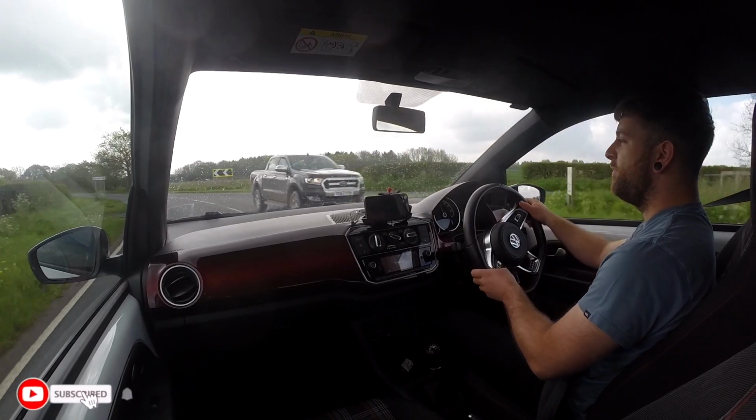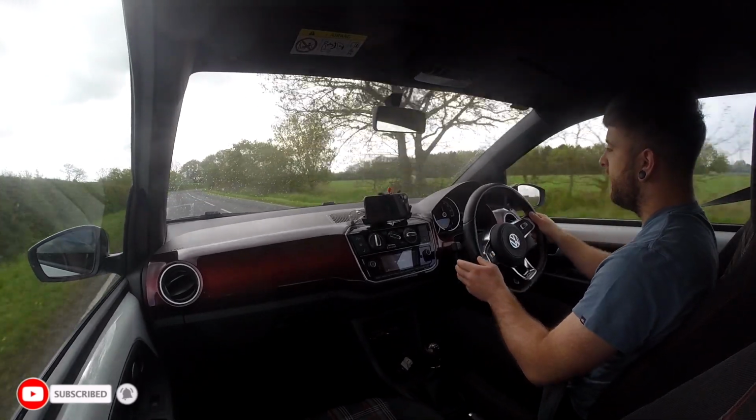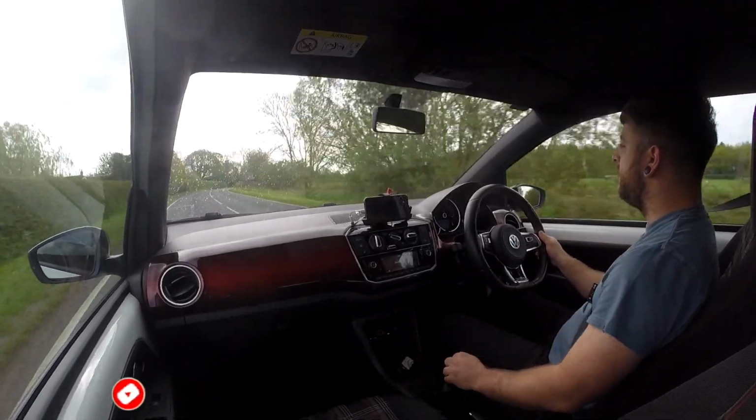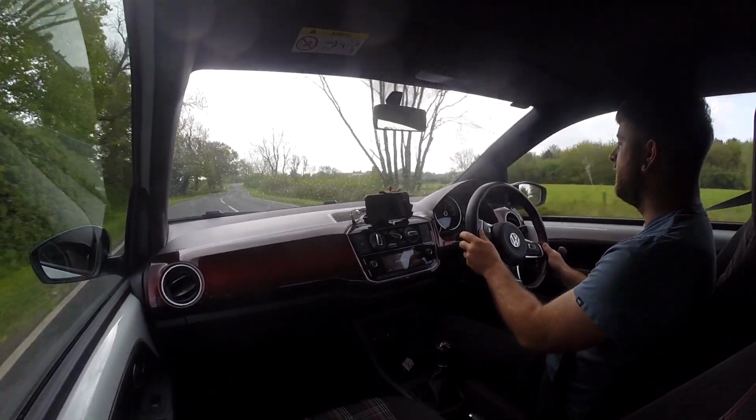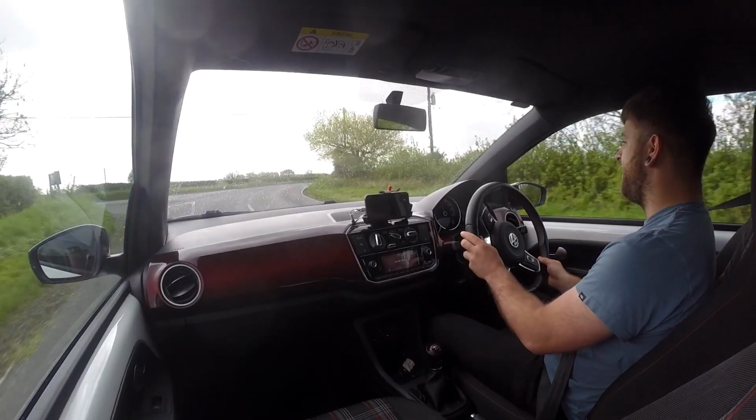Got another one coming up. Obviously it's starting to rain, which is not ideal, but I don't care because I'm having so much fun in this little UP. Hopefully it'll pass. Another one down to third. Yeah, you can feel the body start to roll now. Brakes still absolutely fine.